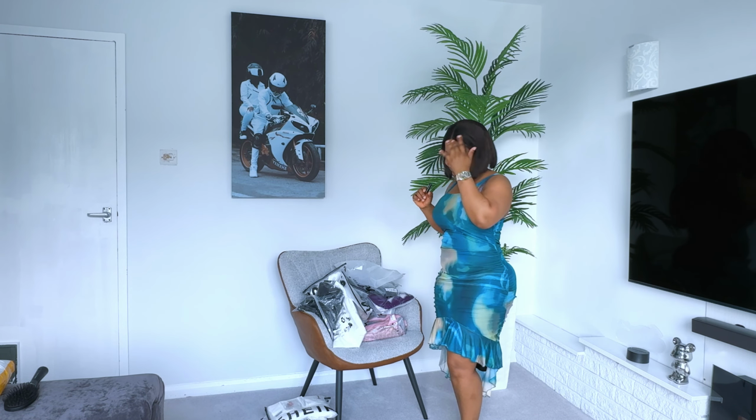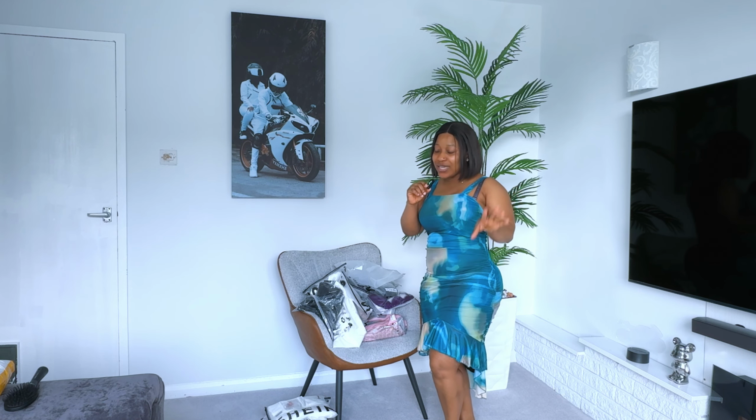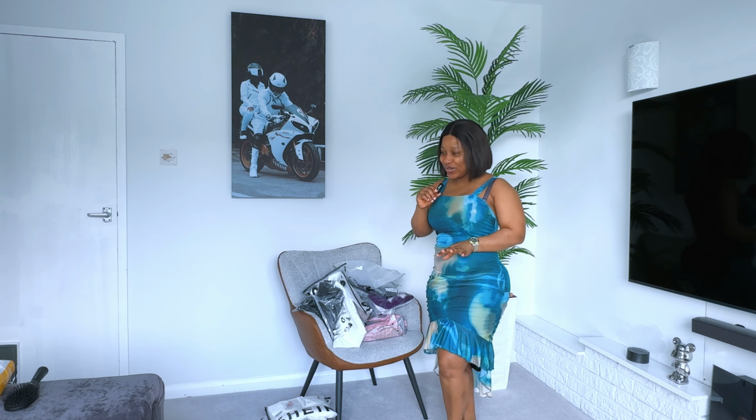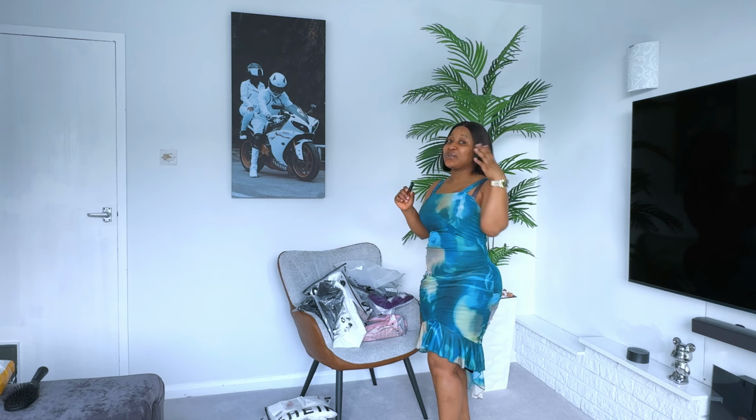So let's go to the next one. Trust me, I'm gonna rate this 10 over 10, because why not? I love this so much. Don't even waste so much time on this dress alone. Trust me, I love it. Let's go to another one.